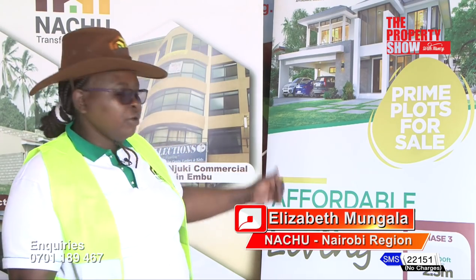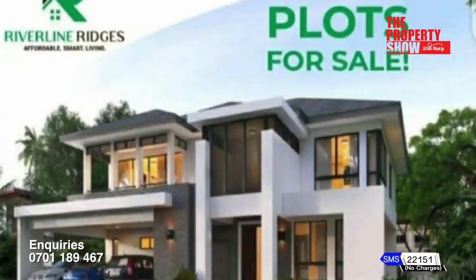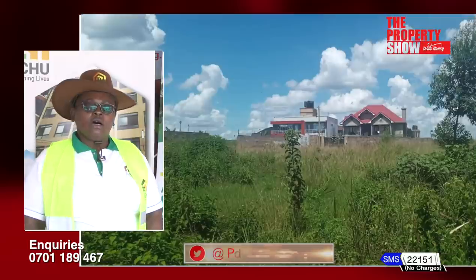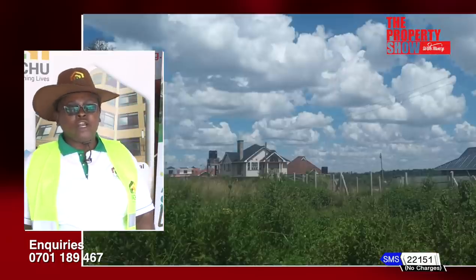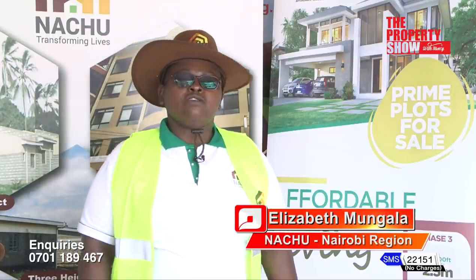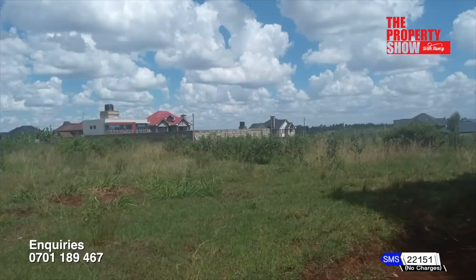Our project, Riverline Project, is located just 5 kilometers off the superhighway Thika Road, and the serviced plots are in a gated community. They sit on red soil, meaning that it's very good quality. Thirdly, we've done water reticulation to every plot. There is electricity on site, and we've done what we call controlled development. We shall have several sets of plans to choose from. This is the place to be in the next 2 years.